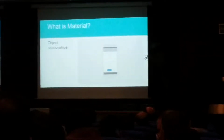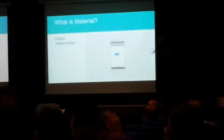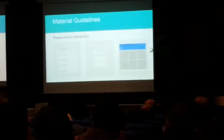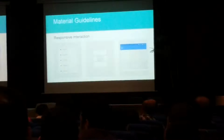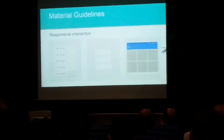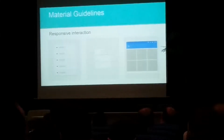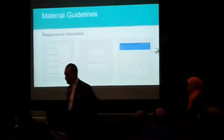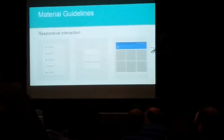Object relationships. You see that the button here is within a certain view, and should move with the view. It should respect the physical boundaries of that view. It doesn't just stand there. Responsive interactions. In the first drawing, we see how it's very important to get the user to know for a fact that his action has actually done something to the application. That's why this ripple effect is very important here, to confirm to the user that your action really selected this item.